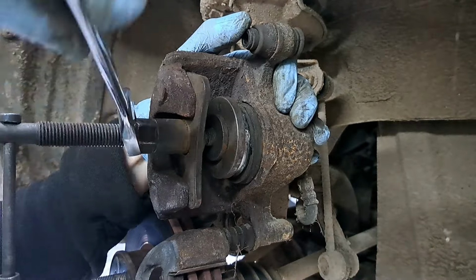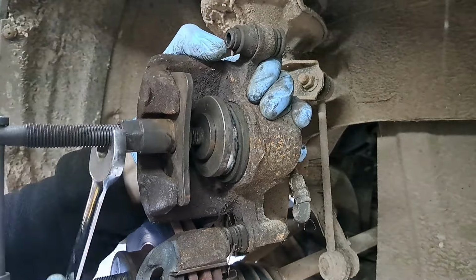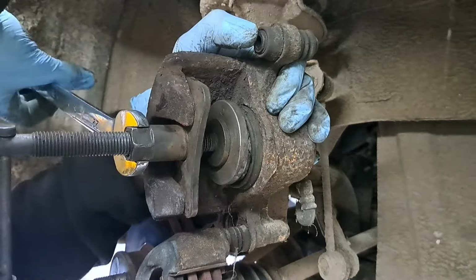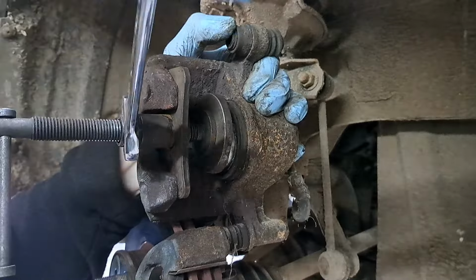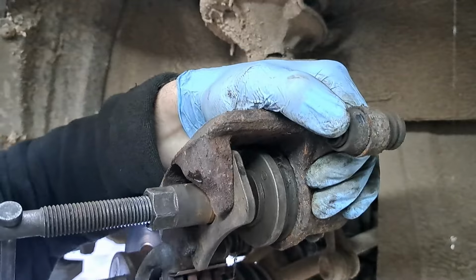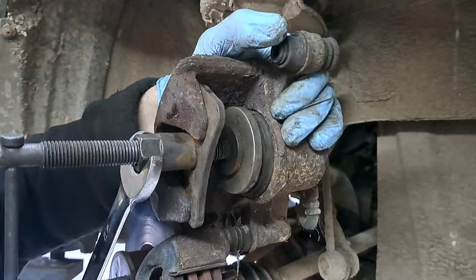All right, so actually that does appear maybe slightly easier. Not convinced. I'm going to call it fixed, yeah.